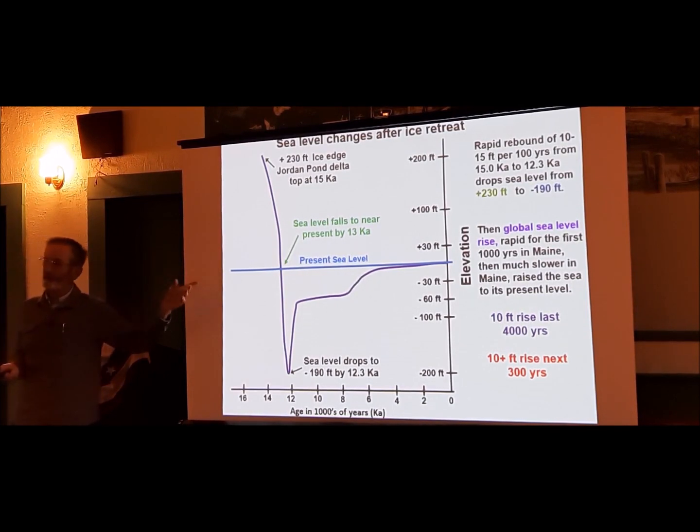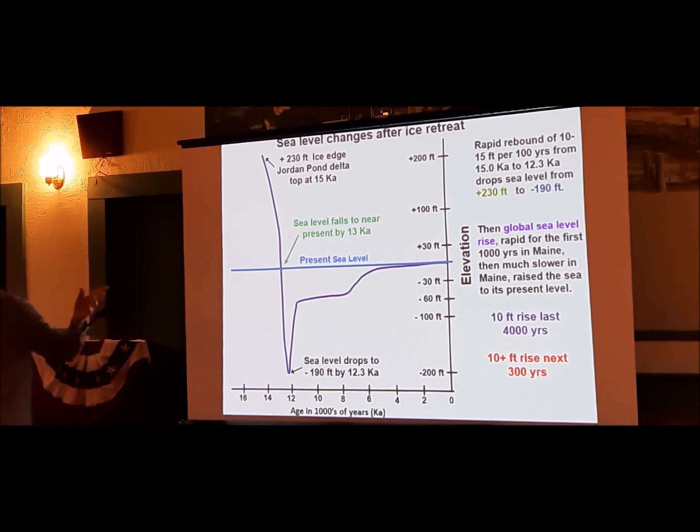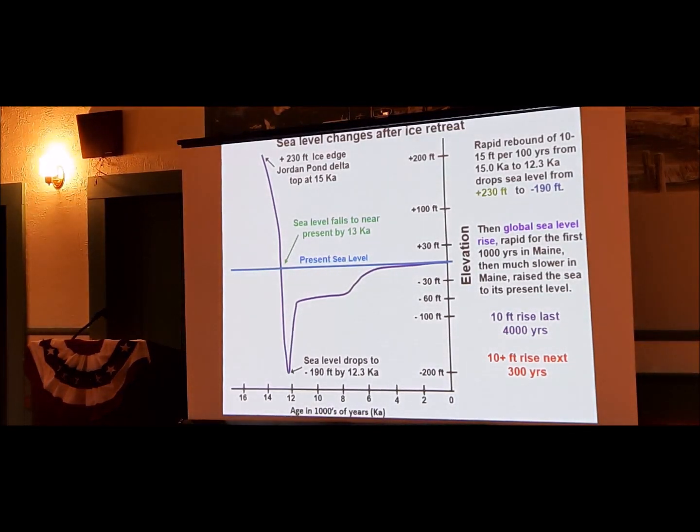If you were a Native American living around here at that time, we did have Native Americans at that time, you would, in your lifetime, see what was low tide become high tide, sea level dropping. And then things drop to present sea level about 13,000 years ago.